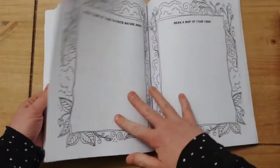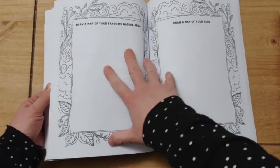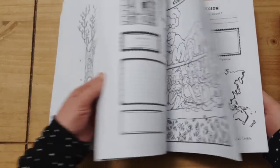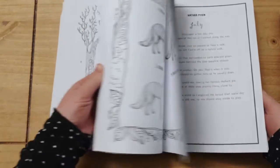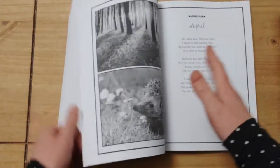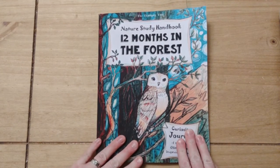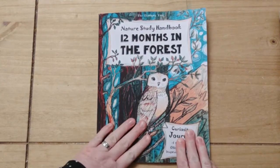So it seems you've got to do a map here of your yard or a map of your favourite nature area, so there's different kinds of things. But it's just nice on a day where he's not feeling as focused, something sort of light and fun like this would be good.